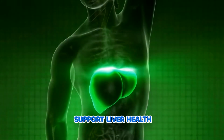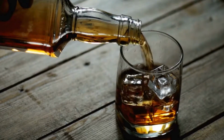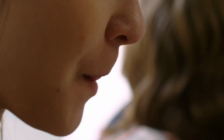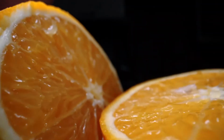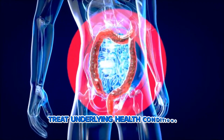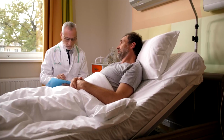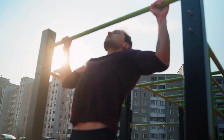3. Support liver health. The liver produces bile, essential for fat digestion. Protect your liver by reducing alcohol consumption and eating foods that support liver function, like leafy greens and citrus fruits. 4. Treat underlying health conditions. If you have any digestive or liver-related conditions, it's important to seek treatment, as these can impair your ability to digest fats properly. By focusing on these tips, you can improve fat digestion while keeping your body nourished.